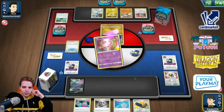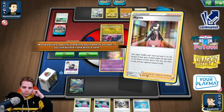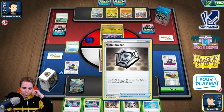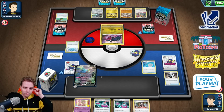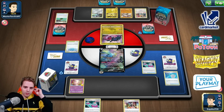We have the Cross Switchers though. Could trap a Regigigas or something. Maybe they only have 2 cards in hand. Trekking Shoe. It is a Marnie. I'll probably take the Marnie here. I will Metal Saucer onto Zacian. I will scoop up the Mew. Slap down the Mew. I will Cross Switcher the Regigigas.